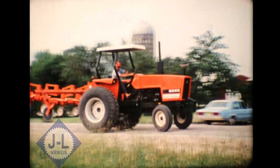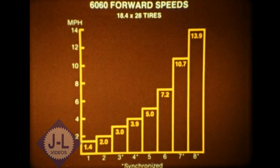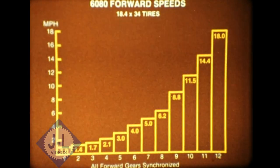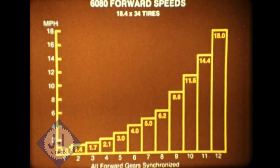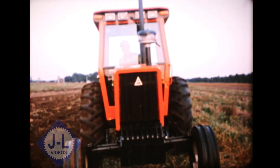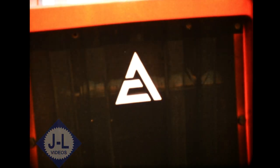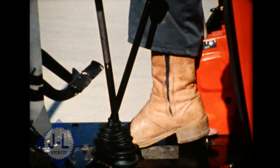Hydrostatic steering provides easy fingertip control and shock-free operation. Among the other features, you'll enjoy synchronized transmissions for quick, easy shifting on the roll. The 6060 has 8 forward speeds, with 4 in the work range. The 6080 has 12 speeds, 5 of them in the work range. Hydraulic wet disc brakes give you quick, safe stops and tight turns.